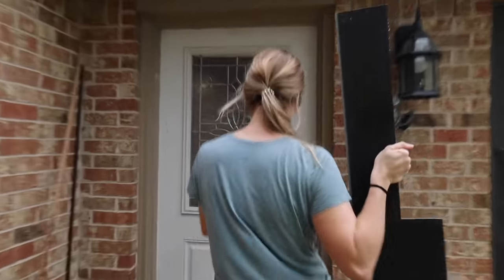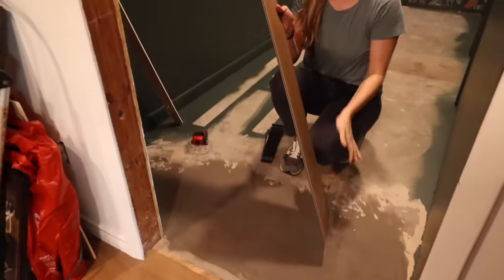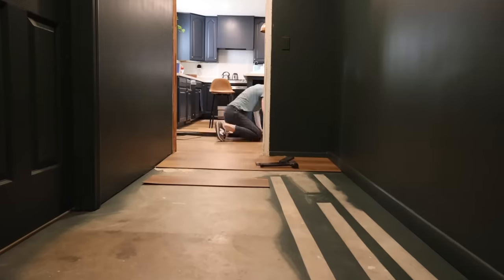What a pro. Once I got through installing the doorway, I was able to finish out the rest of this space pretty quickly.